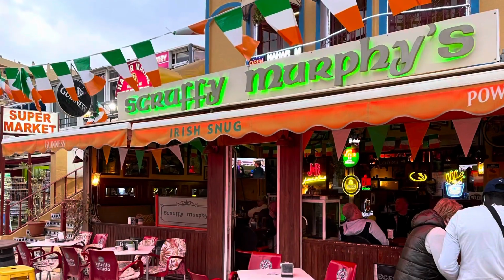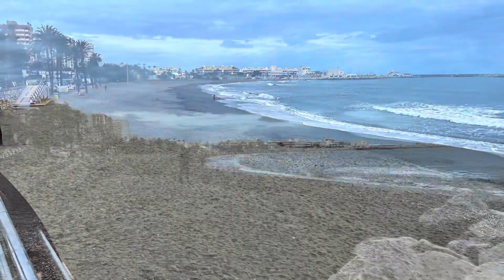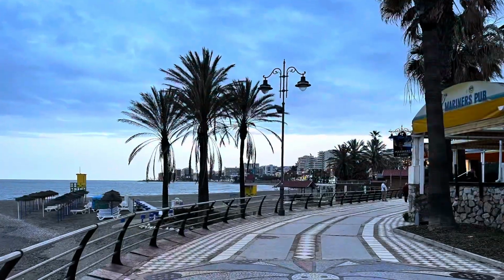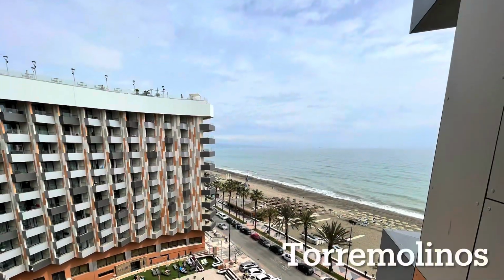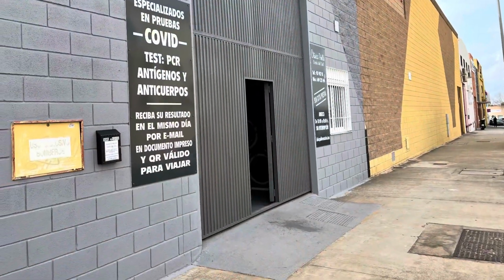A week or so earlier, we had learned that the land border between the Spanish enclave of Ceuta and Morocco was closed because of COVID. So taking the ferry to Ceuta as we had originally planned wasn't going to work. We had to change our plans on the fly. Duke booked us hotels in Benalmádena and Torremolinos and a flight from nearby Malaga to Tangier.